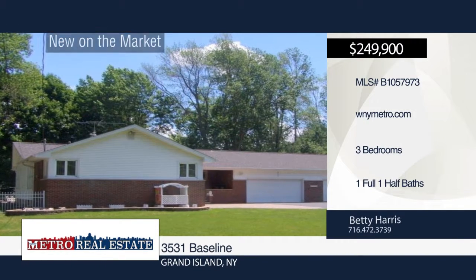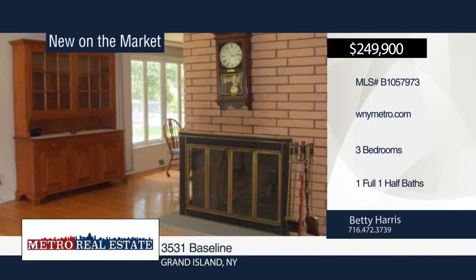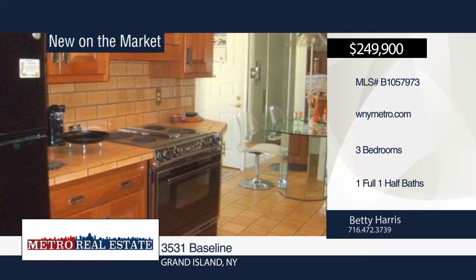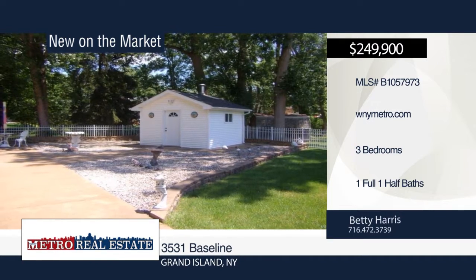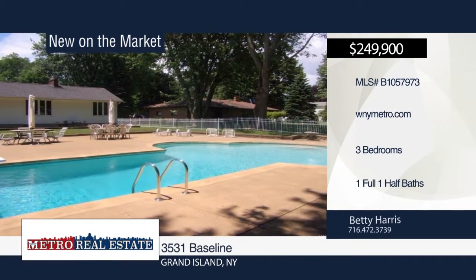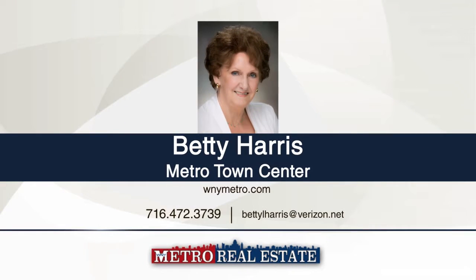Don't miss this well-maintained three-bedroom, one-and-a-half-bath brick and vinyl ranch. The kitchen offers cherry solid wood cabinets, Gen Air cooking, built-in dishwasher and microwave, and eating area. Features include triple-wide driveway, covered front porch, inlaid concrete stone front patio, custom mirror, his and her sinks, workbench, updated roof, and energy windows. Outside, you'll find a heated in-ground gunite pool that's 41 by 28 feet with diving board and a storage shed for your pool equipment. To see this home in person, contact Betty Harris.